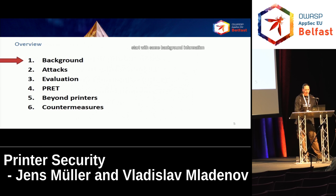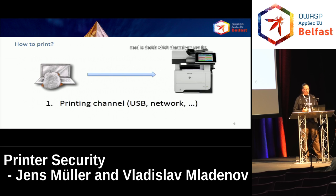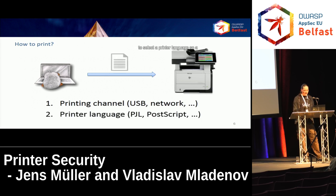Okay, let's start with some background information. Well, what does it actually mean to print? It means basically two things. First, you need to decide which channel you use for printing, obviously, like USB cable, like one of various network printing protocols. The second thing is you need to select a printer language, so a language that is directly understood by the printer, for example, PostScript. And what your printer driver actually does is it translates the document to be printed into the language that is directly understood by the printer. And PJL and PostScript are pretty interesting because both languages are supported by almost any laser printer device out there.